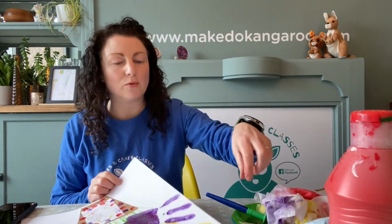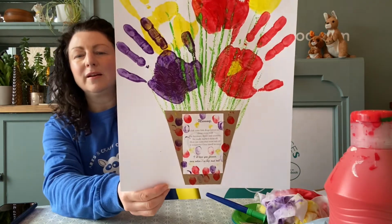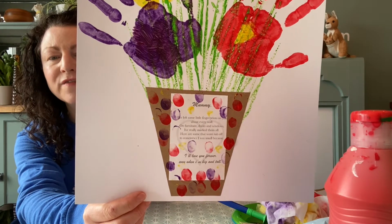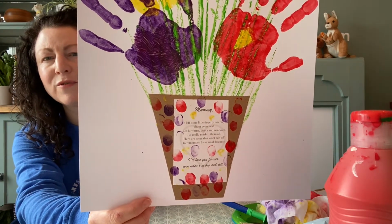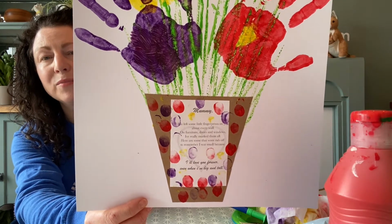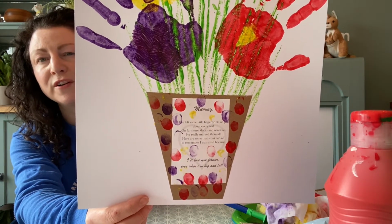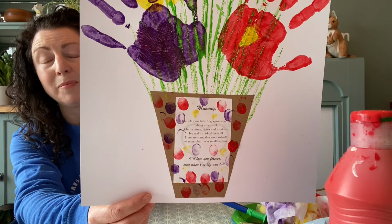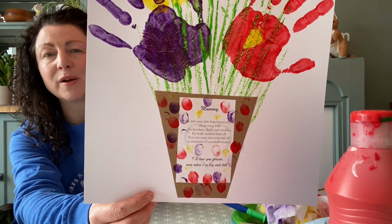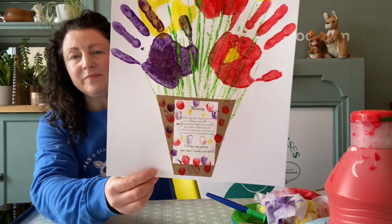So now we're finished with the paint, and the paint can go away. There we go. See? So we've got some lovely little fingerprints all the way over our pot, and you can put some over your poem as well if you want. Try not to cover your poem all up in paint, or else you won't be able to read it. But you can put some fingerprints all over your poem.